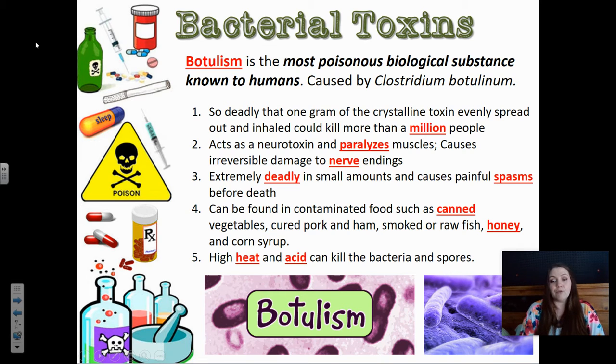Can be found in contaminated foods such as canned vegetables, cured pork and ham, smoked or raw fish, honey and corn syrup. It's just about where they're from and how they're packaged. Basically, it is a toxin that's found naturally in the ground. High heat and acid can kill the bacteria and spores. So what's supposed to happen when we have these kinds of foods is they're supposed to be heated or have that acid added to make sure that those toxins weren't in it. So if that process wasn't properly done, then they could be canned and trapped in there.